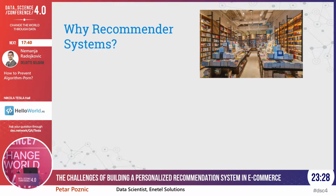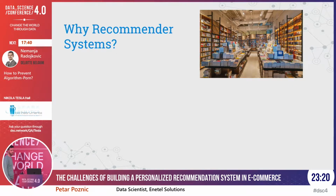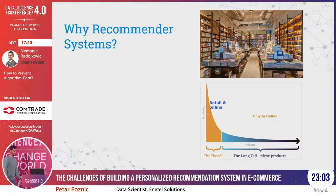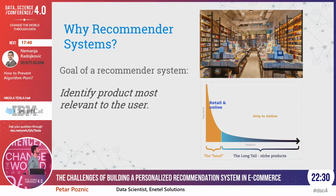Let's start with the question: why do we actually need recommender systems? Let's first think about the concept of traditional stores, for example a bookstore. We have a limited number of books which can fit in a physical store, and the popular books will be placed in the center of the store. But we also have a large number of niche books, niche products, which are not so visible to people who are interested in them. Sellers usually choose to put popular books in the center of the store, or on the website's home page. We call that the long tail phenomenon.